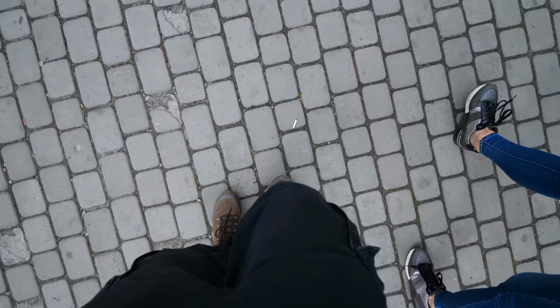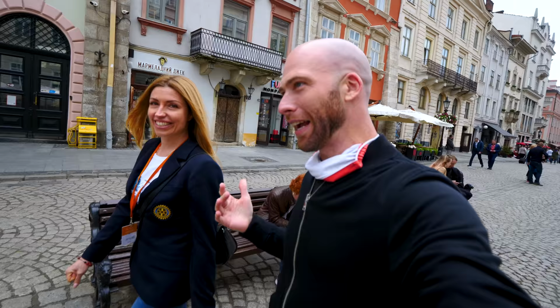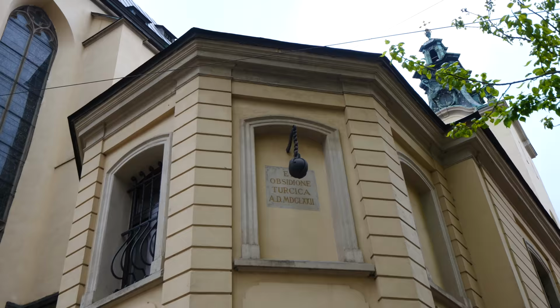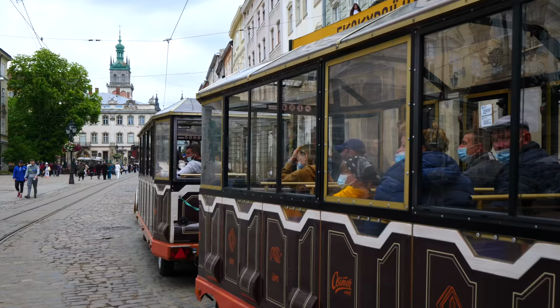I just got here. I'm a little lost, but I love this city. It's really, really pretty. This reminds me, like I was telling her, of Krakow in Poland, very similar style. Obviously, you were saying something about it being Galician, right? What is Galician? Oh, it's a long story.